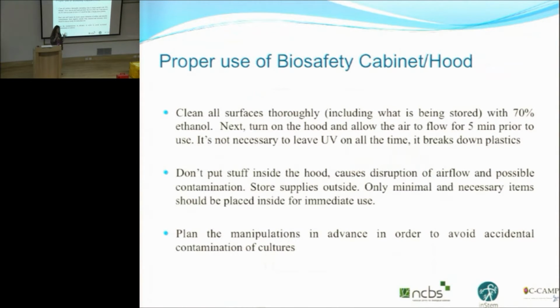So the way your hood works is air circulation. If you block the circulation with junk, I mean, it could be good junk, it's your tips, your tubes, your bottles, but if you block that, then you are losing the ability for that safety cabinet to keep your sample safe and you safe. So make sure that you keep everything at the very minimum inside that hood.